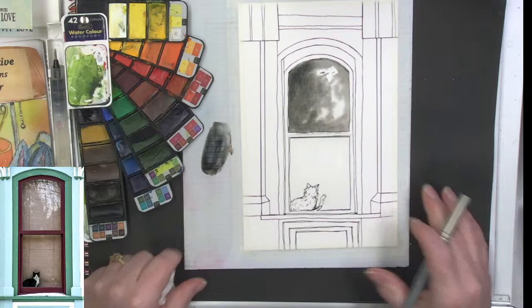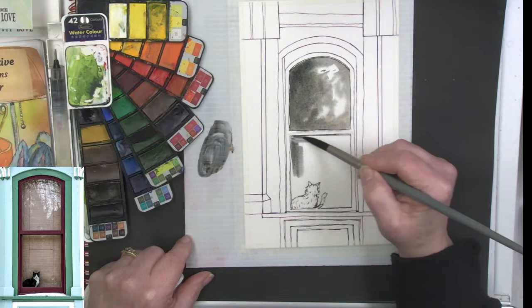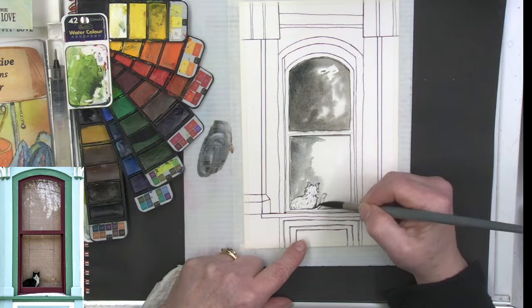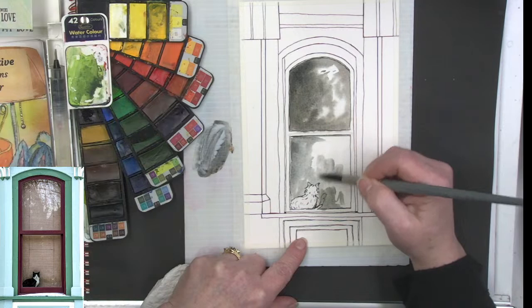Clean up that windowsill. The windowsill is going to be darker anyway, so I don't know why I was bothering with that. But, you know, I'm going to bring this dark in here. The dog is up in the window, or cat. The critter is in the window, and its back is sort of pushed up against the glass. It's looking inside. And I'm just going to work it. I'm making the tail smaller. You don't have to. You can make the tail however sized you want it to be.